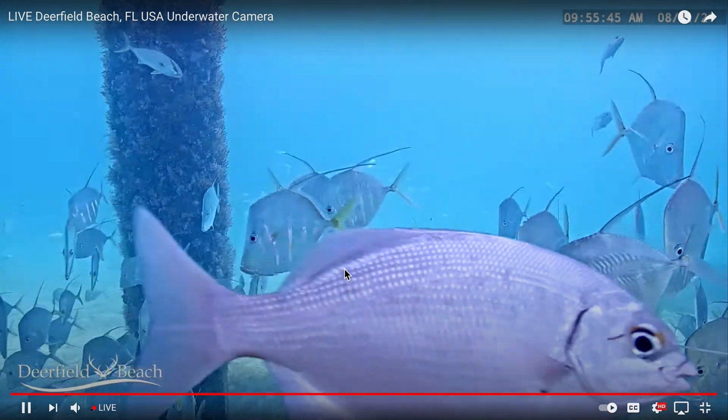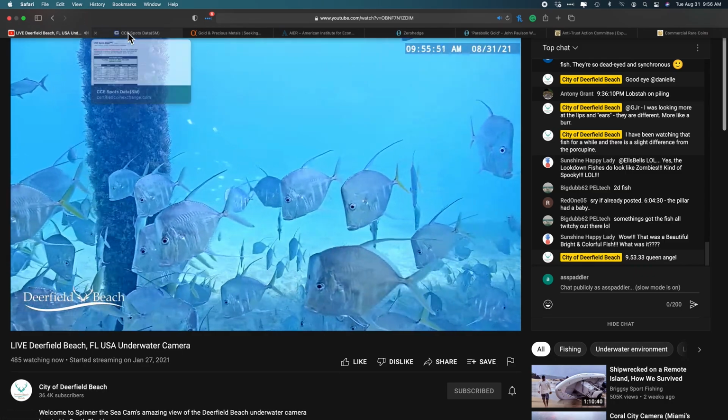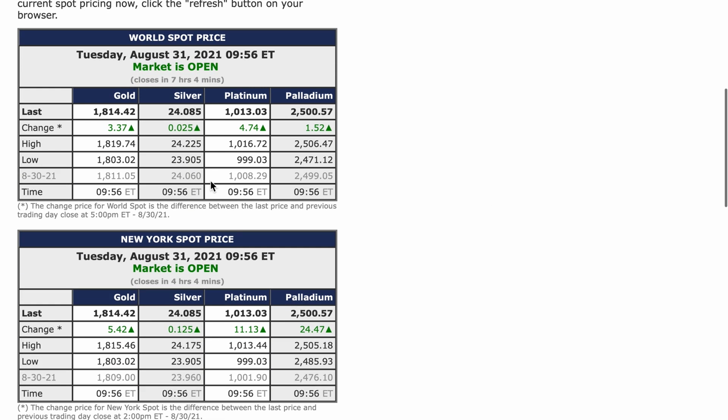Well, let's take a look at today's market and see what's going on. And by the way, this is the live Deerfield Beach Cam. If you're not familiar with it, one of the coolest webcams out there, in my opinion. Let me do a quick refresh because I didn't refresh this for the last few minutes here. Let's do a quickie coin flippy too. I'm going to not do the typical flip and just do it on my hand. And it says a bull today, so let's see what happens.